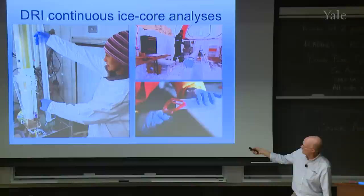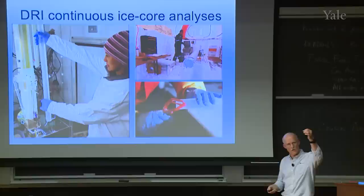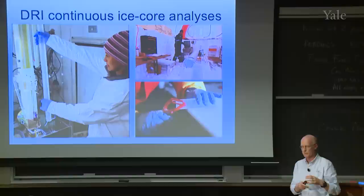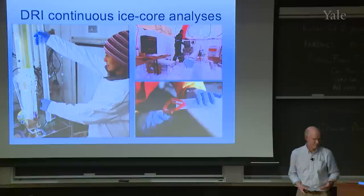We're going to load it up into this melter stand that we developed. The ice is just going to fall by gravity down onto this heated melter plate. I'll show you in a second. So here's the melter plate down here. The temperature is controlled very carefully. That water is going to melt, and we're going to suck it off and analyze it in real time in about $1 million worth of analytical equipment.